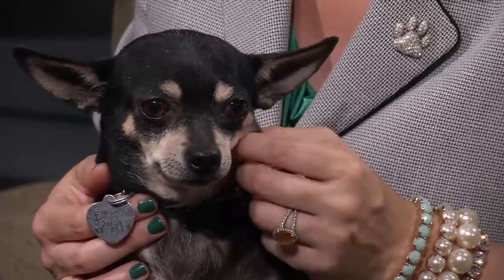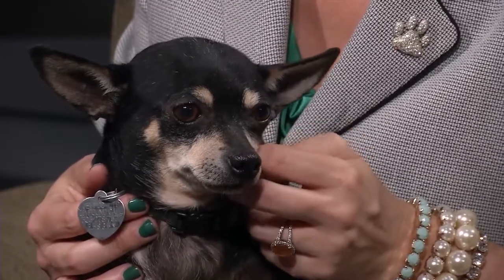Thanks for having us. Before we get to Dogtober Fest, who do we have here? So this is Ruby, and she is a 5-year-old Chihuahua. And as you can see, she's a really great lap dog. She loves to snuggle, likes to go in the car, loves her walks. And she came to us as a lost dog, believe it or not, and is now looking for her forever home.